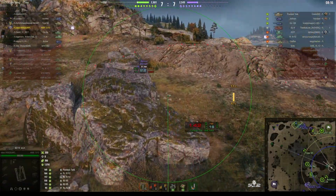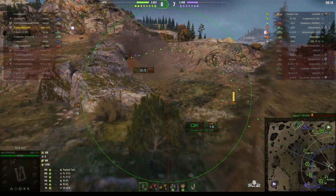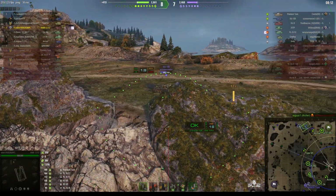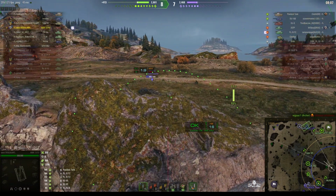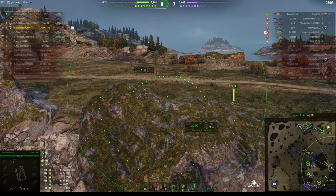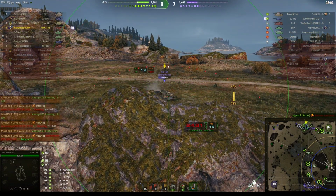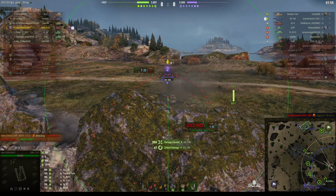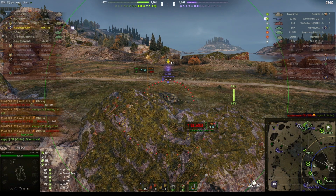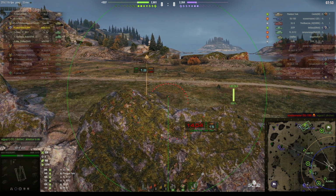Now, the enemy is trying to make an attack on our cap area, but we've got enough guys up there to stop them. And so he's now just giving a bit of help by shooting a few rounds at the enemy. There's an SU-100 there. Here's that Simu. And, whoa, that's a hit. 204. He's starting to rack up the damage. He's already got over 1,000 on stun assist alone.